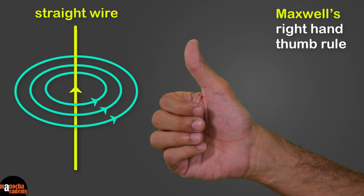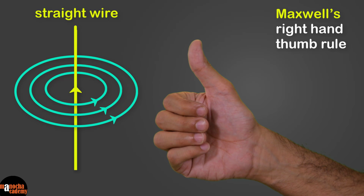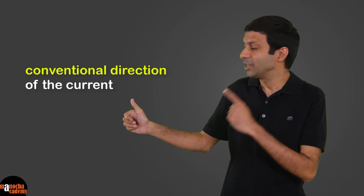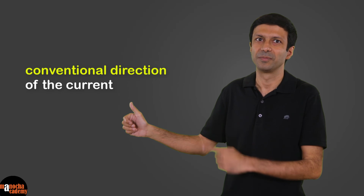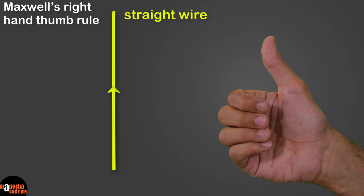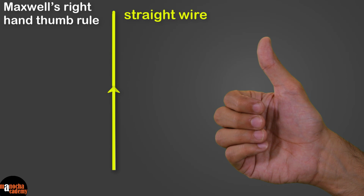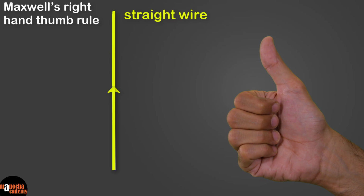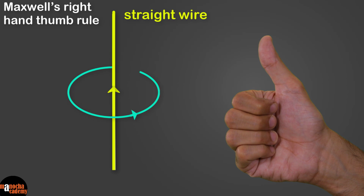I want you to hold up your right hand like this and make the thumb point in the direction of the current. Note that this is the conventional direction of the current. Since the current in the wire is in the upwards direction here, point your thumb upwards. Imagine you're holding the wire with your fingers. Now the direction in which your fingers curl is the direction of the magnetic field.